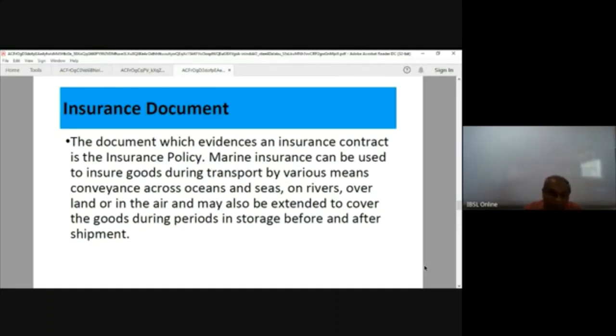Since the goods are moving from one place to the other, we have to insure the goods during the transport. It can be under any mode: sea, waterways, everything. It also extends to cover the goods during periods in storage before and after shipment. Very important. Without insurance, international trade can hardly run. From one place to another, we have to insure the whole thing.